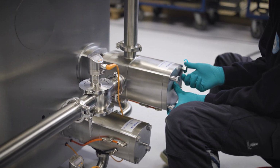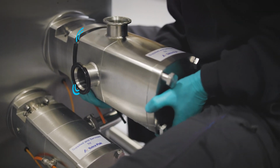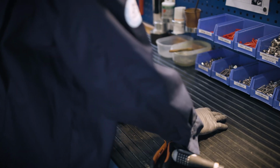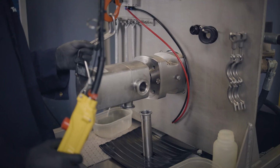You remove the pump that needs servicing or repairing and send it to your nearest Tetra Pak service center. When the pump arrives at the center, it is first tested to see how it performs, and the condition of the pump housing is inspected.